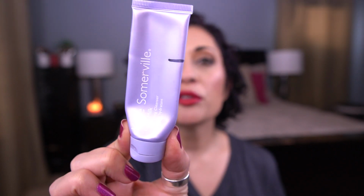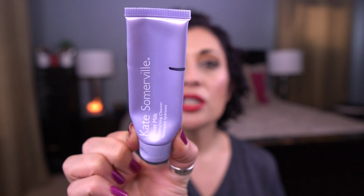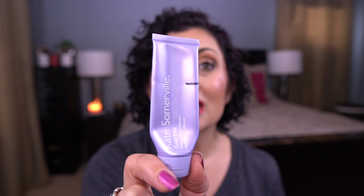And then I have 2 skincare empties. Both of them are from Kate Somerville. The first is the Goat Milk Moisturizing Cleanser. I took both of these with me on vacation to Florida, so I was able to use this one up. This was a really nice cleanser. I would consider repurchasing this if I found a deal on it or something. I really enjoyed it a lot.